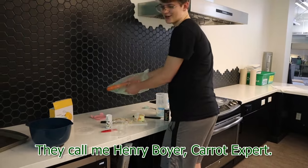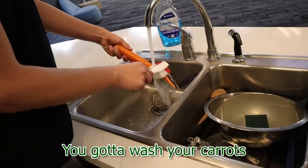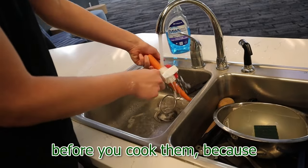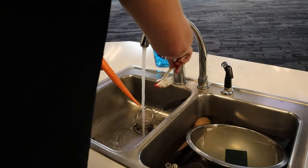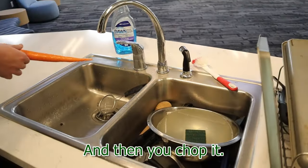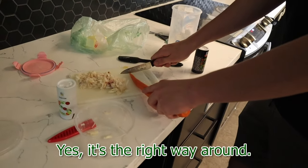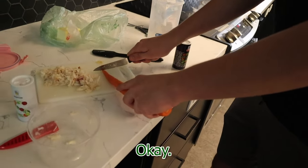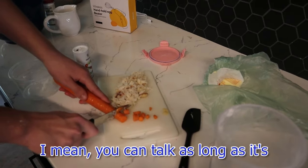They call me Henry Boyer, carrot expert. I thought they called you whiskey or whatever. They call me many things. You gotta wash your carrots before you cook them because they are dirty. They are dirty and need to be cleaned. And then you chop it with the knife that still has crab on it. Yes, the right way around. Is it? Yes. Okay. It is. I mean, you can talk as long as it's not helpful.